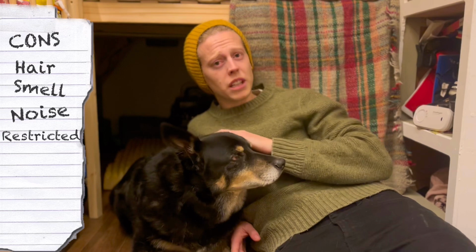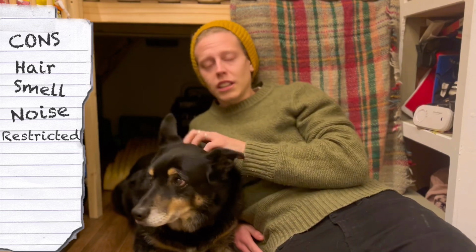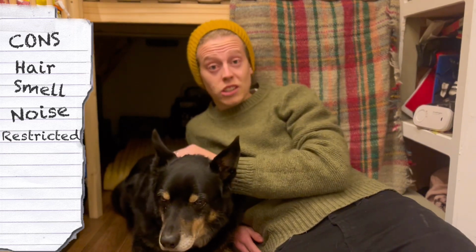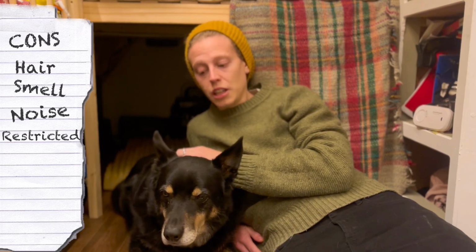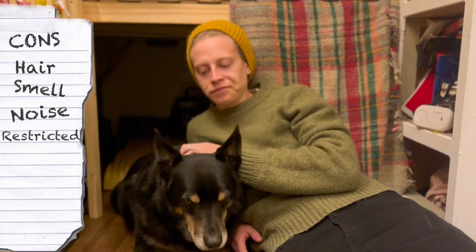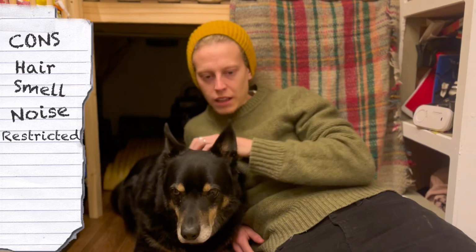So that's something to factor in, especially in summer, because ultimately this van is a metal box and it gets hot, so you've got to look after them and make sure that you can be around. You don't want to be leaving them in a van to get hot. That's just not fair. So yeah, looking at things like that.